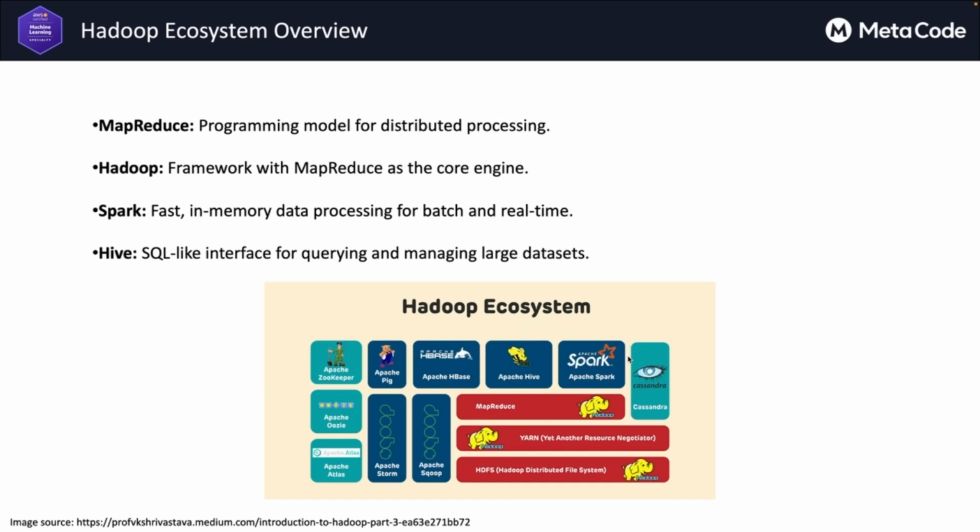Lastly, the ecosystem includes additional tools like HBase, which is for NoSQL data, and Pig, which is for scripting data transformation, and Oozie is for workflow orchestration. However, for today's lecture, we'll focus on MapReduce, Hadoop, Spark, and Hive, as they are most relevant to machine learning workflows.